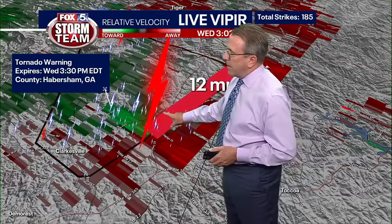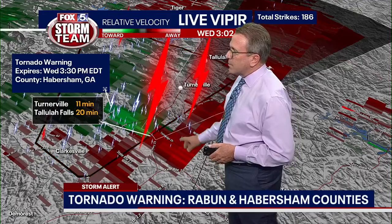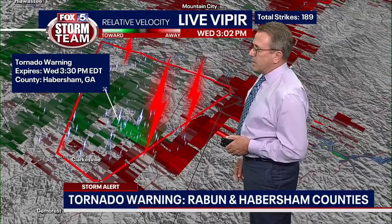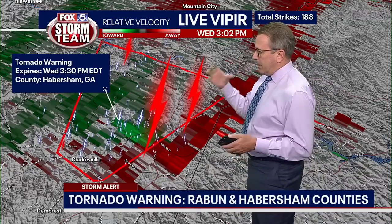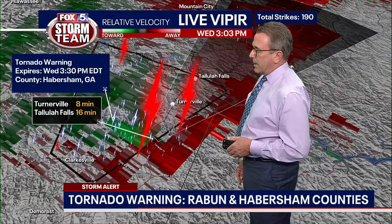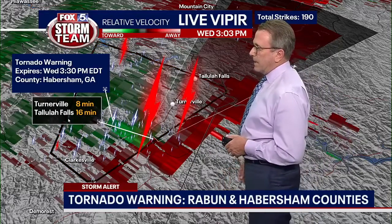What is this? This is U.S. Highway 23. So Turnerville, about 11 minutes for you. Batten down the hatches there. Try to get down to your safe place in your home. Try to get inside an indoor room, away from all the outside walls, in case anything starts to collapse. You don't want to be near one of the walls coming down or the windows that'll be shattering.